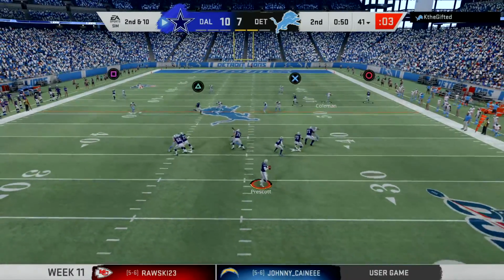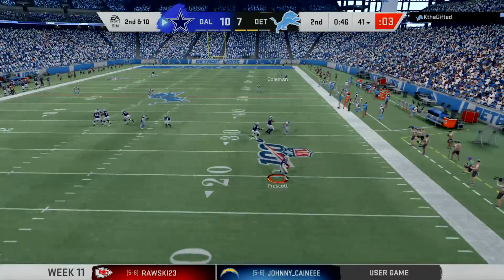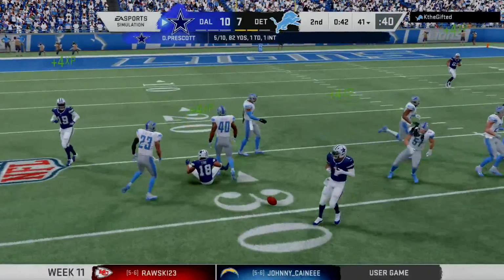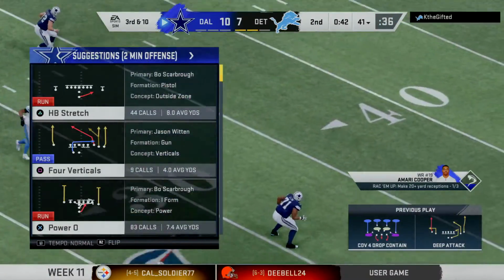Now Prescott. Flush to his right. And that'll be incomplete. Good protection that time, and they couldn't hook up on the long one.